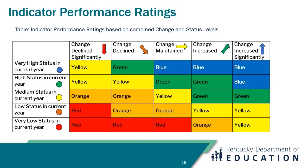You saw on the cut score tables how your score will determine your status and change levels. On the left side of the table is the status in the current year, with levels of very low to very high. Across the top of the table is change, with levels of decline significantly to increase significantly. Your indicator performance rating will be where status and change intersect on the table.